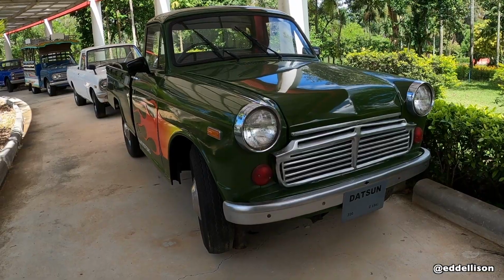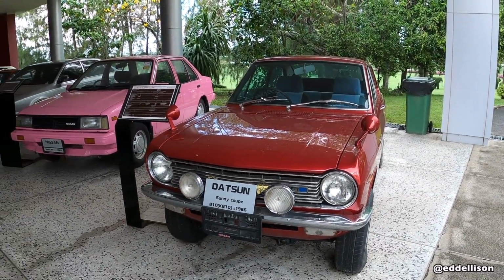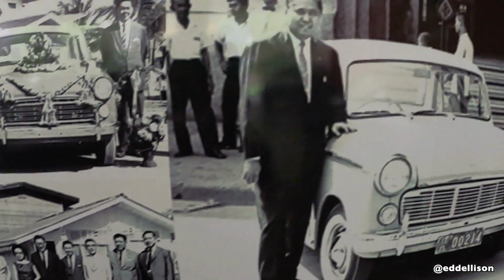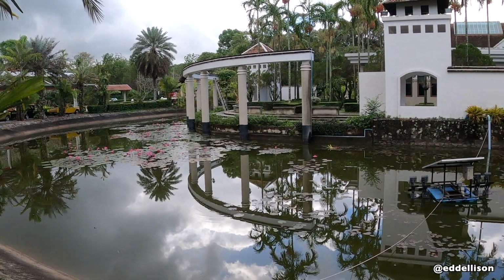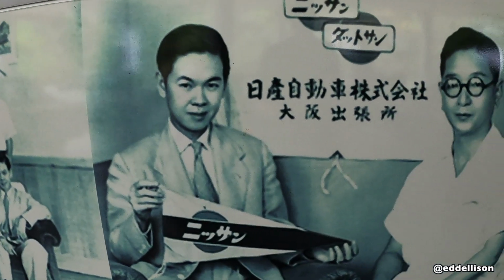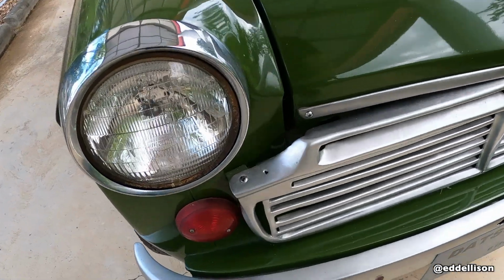There's 17 Datsuns and Nissan cars, there's 8 pickups, there's 1 truck, and there's 1 like old service van. So that's basically the museum collection, and it's Siam Motors' collection of cars that they've built and sold over the years in Thailand. Siam Motors is the original importer of Datsun and Nissan here. They actually started, according to a plaque on the wall, in 1952. So that's like exactly 70 years ago.